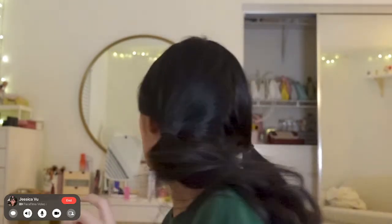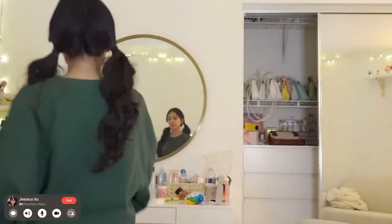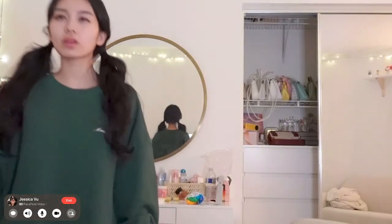Where's my... I need tweezers. Yeah. Every time I have to get up and walk, it's so difficult. I don't know why, but over the years, as I've gotten older, my period cramps just got worse. It's just so painful now.